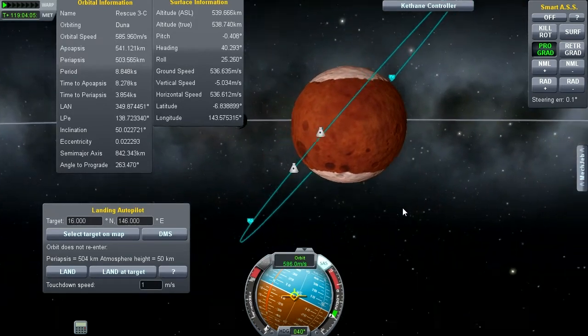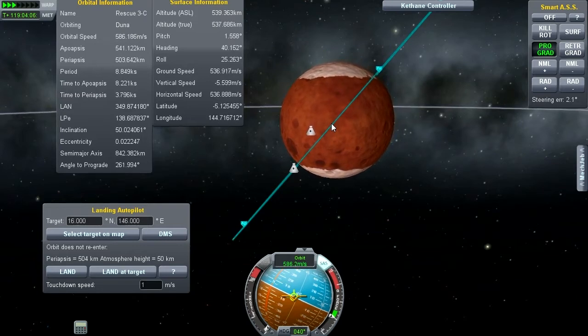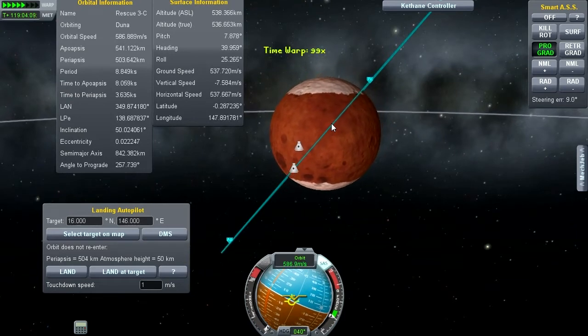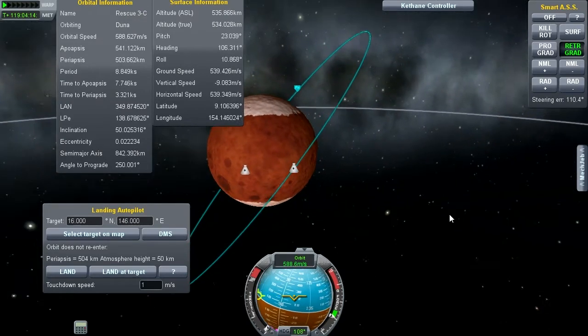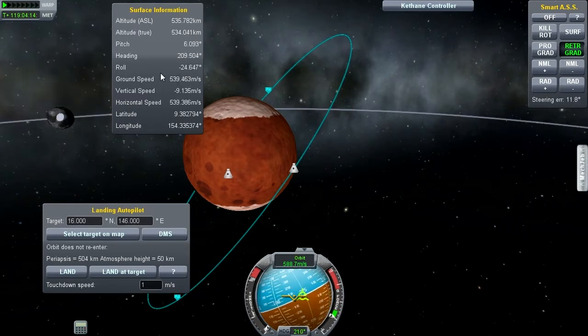And the first thing to do is to warp time ahead a little bit more until we're about, I think, about here. And then we're going to kill the horizontal velocity completely and go for a straight down descent. Alright, so now we'll just turn retrograde and kill our horizontal velocity and turn this into a straight in descent. In fact, I can go ahead and turn that orbital information off. I'm not going to need that, I don't think.